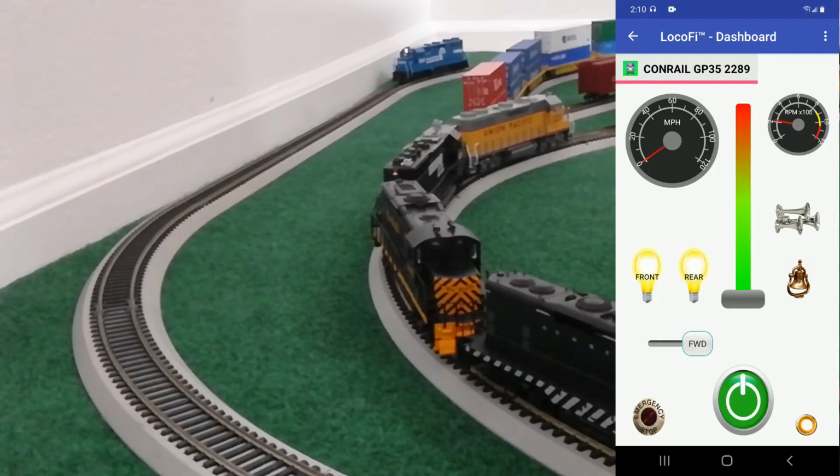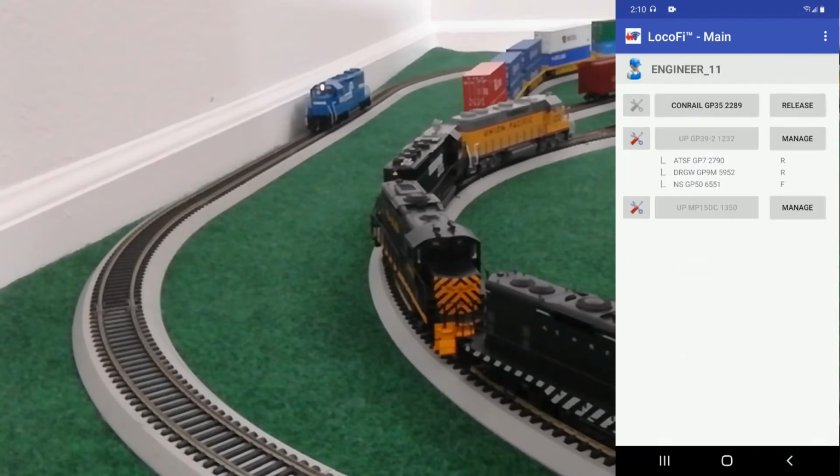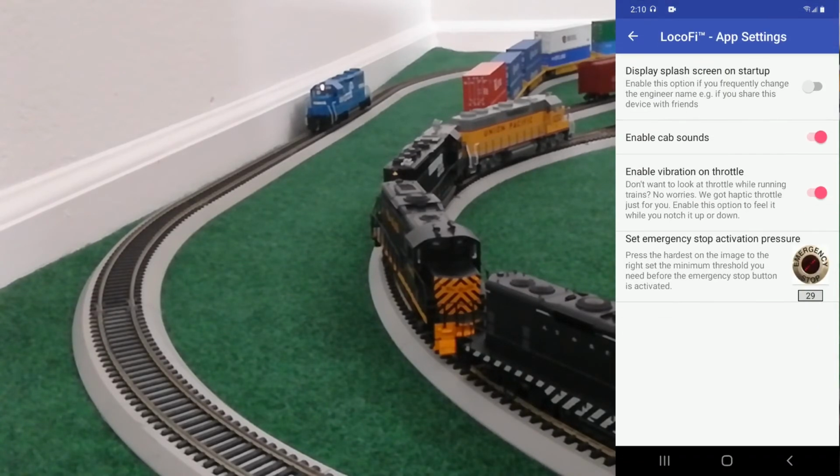Here we have our Loco on the tracks. I'm going to set it rolling and press on the emergency stop. I had to press really hard because the setting was set to a very high value, and pressing it again would resume it. Let me just go back and look at the setting. It says set emergency stop activation pressure, and you'll see that little emergency stop icon.